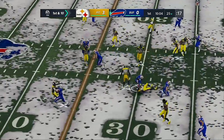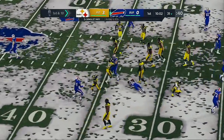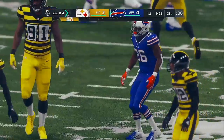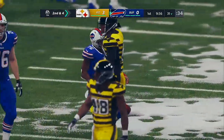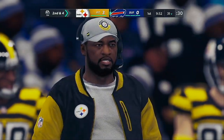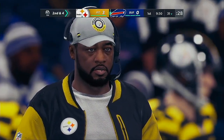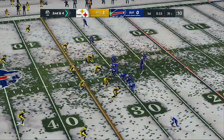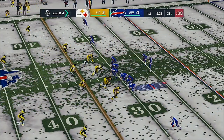Now the first carry for Devin Singletary. And he'll wind up with about six, up past the 30 to the 31. Singletary, the ball carrier. All right, Brandon, I know we're in the early going here, but those kind of runs, they're going to open up a world of opportunities for this offense going forward. Four at the 31-yard line. They'll come up now second and four from the 31.